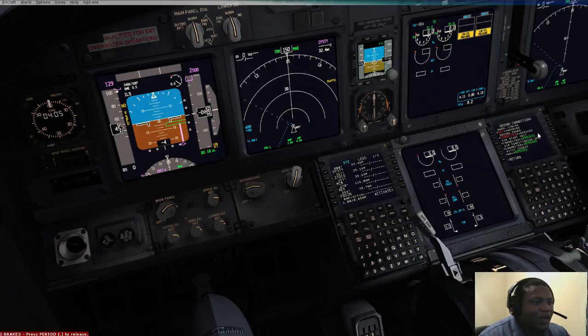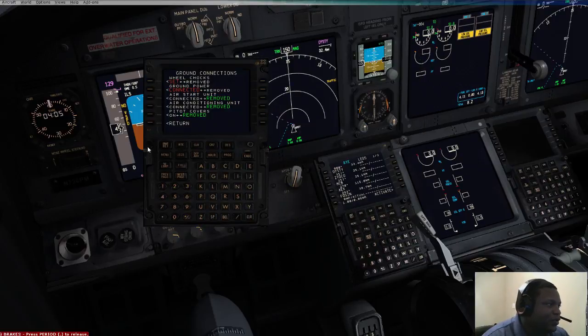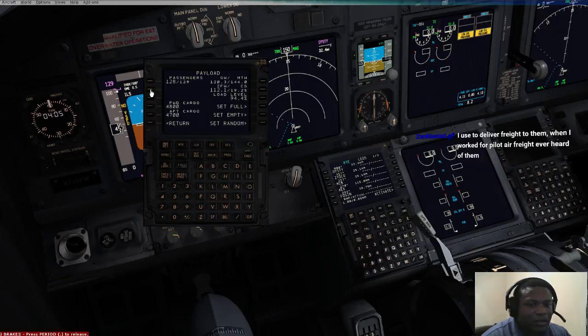Going here, typically what I do, I have all my payloads and stuff on this flight management computer. You can set them up differently. So we'll go here to our payload.